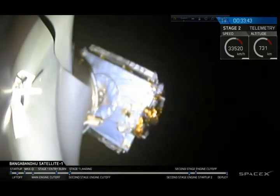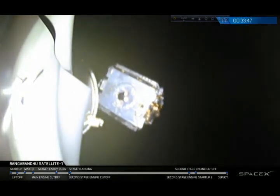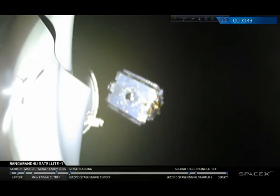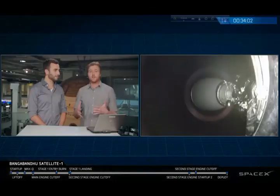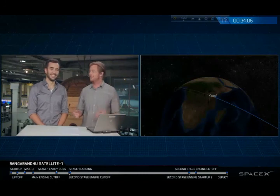Deploy confirmed. And you saw it on your screen. We successfully deployed Bangabandhu Satellite-1, and it's on its way to final geostationary orbit. So that brings today's mission to a close.